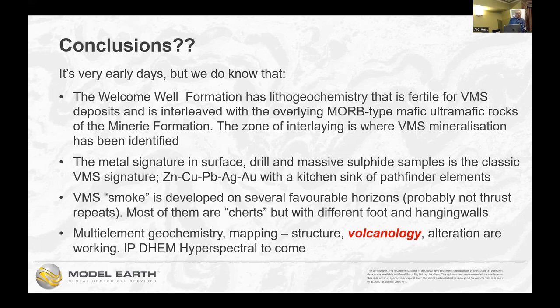Well, this is the interpretation that it's VMS smoke, but I can't quite see how you're going to get all those elements spread out so beautifully stratigraphically without shear zones or veins to explain it. Fallout of black smoker dust explains very neatly why we've got that VMS metal signature on not one, but several favourable horizons. And when we go and look at them, it's that hiatus in seafloor activity. It's a chert. It's not in the middle of a dolerite or in pillow basalts. It's always that hiatus, quiet water sedimentation. And so I would say multi-element geochemistry, mapping, structure, volcanology in particular, alteration, they're all working.